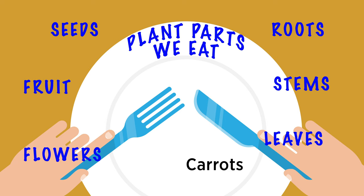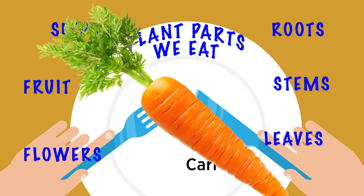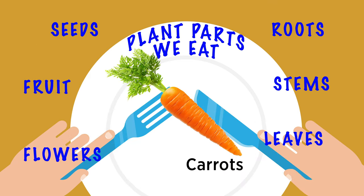All right, a carrot. Carrots come out of the ground. You don't see them until you harvest them. Those are actually roots.